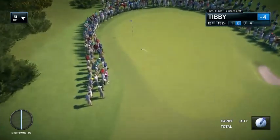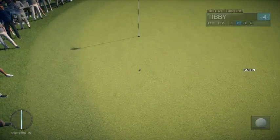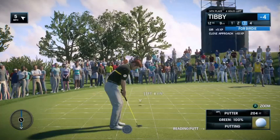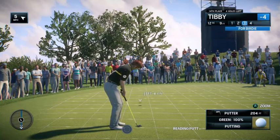Good swing, good shot yet again. That is an excellent play right there. The approach, giving him another good look. See if he can go one better than yesterday when he made par. This putt for birdie.